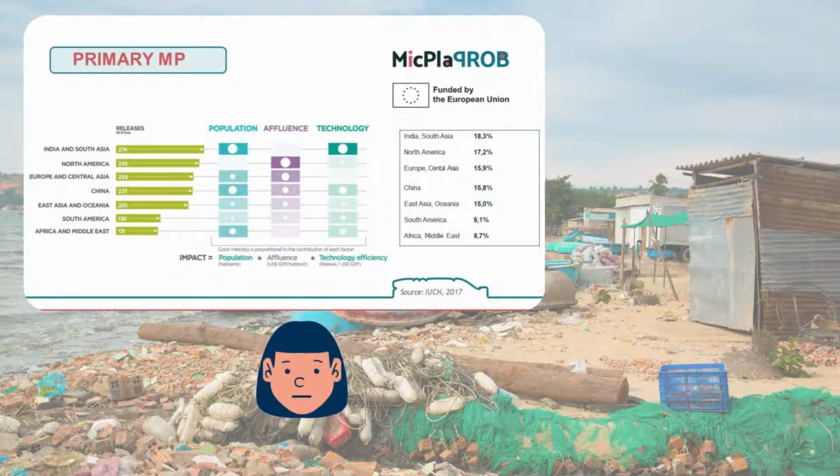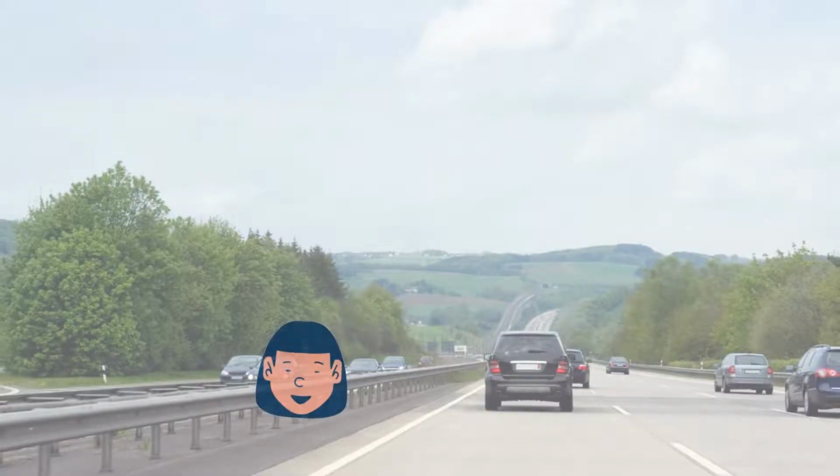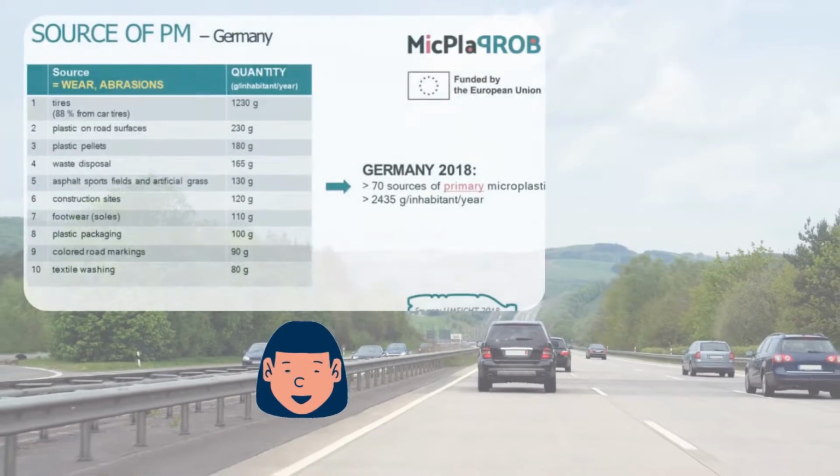The International Union for Conservation of Nature and Natural Resources has also conducted research worldwide. They took 7 geographic regions and evaluated their contributions of primary microplastics to the total emissions of plastics or microplastics to the environment and calculated primary microplastics contributions to global pollution. The results showed that this percentage was almost 20% in India and South Asia, while in South America, Africa, and the Middle East, it reached 8 to 10%. This research is also freely available, so if anyone is interested, they can also read it online.